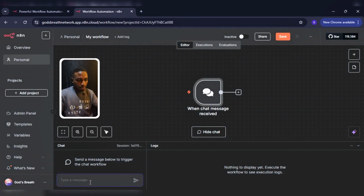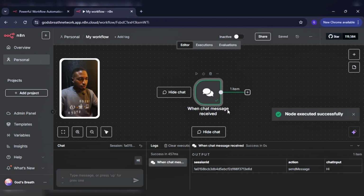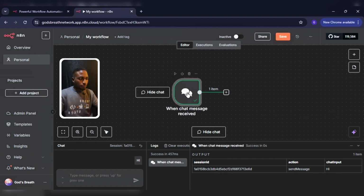You can actually test this and say hi. Do you see that there's a node execution? This is successful. Node executed successfully. So we only have a chatbot here. We have to add a lot of stuff, add our AI agents so that this can actually work perfectly.